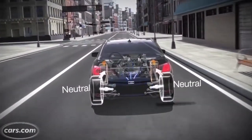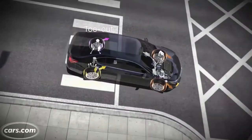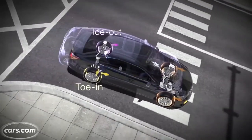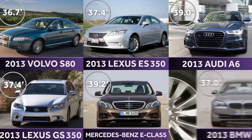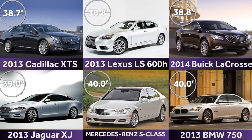What that does is it allows the wheels to turn up to 2 degrees in either direction, which has some claimed advantages I'll explain in a minute. But for now, one of the advantages they claim is that it makes the turning circle tighter. Acura considers this a mid-size car, so I compared the specs to some other mid-size cars, and here are the cars that have tighter turning circles than the RLX. The Volvo S80, Audi A6, Mercedes-Benz E-Class, I could keep going. Those cars don't have precision all-wheel steer. I looked at the full-size luxury sedans, also tighter turning circles on the Buick LaCrosse, Jaguar XJ, Mercedes S-Class.